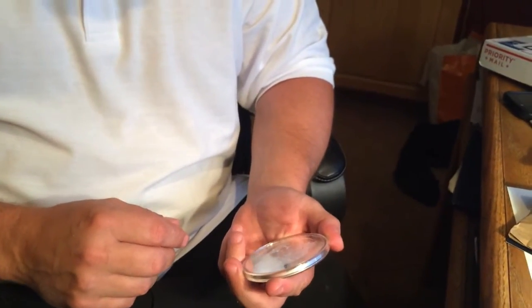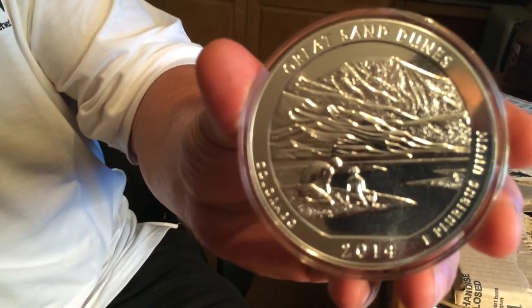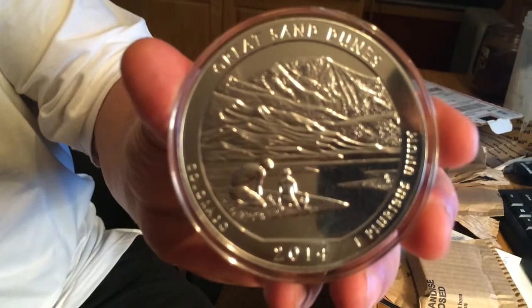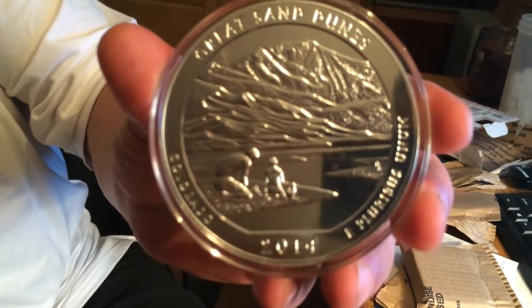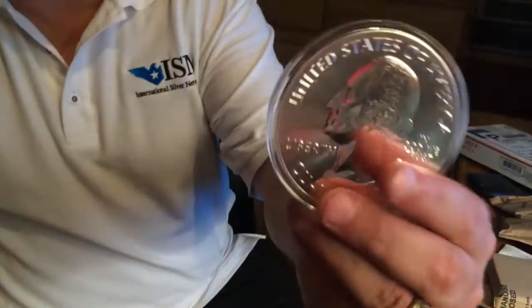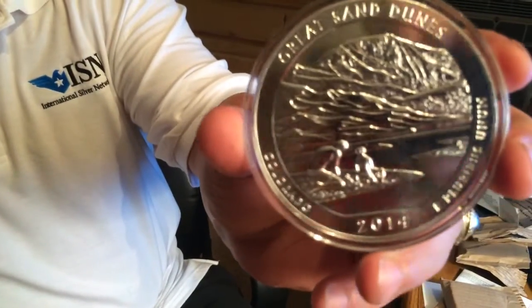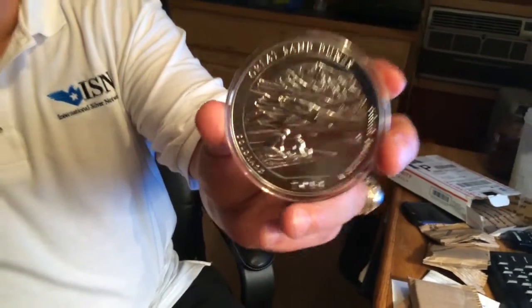All right, this is the Great Sand Dunes 2014. Again, America the Beautiful 5 ounce coin. Gorgeous coin. Wow. Absolutely gorgeous coin. And again, they're all the same on the back. 5 ounces of pure silver. And really, I highly recommend this America the Beautiful series. They're beautiful. It's great themes. A lot of silver, very heavy. And again, because of that numismatic quality to them.